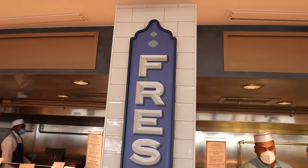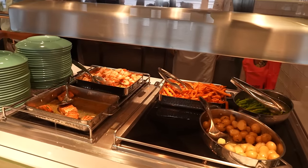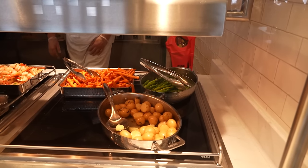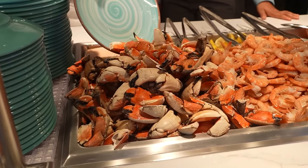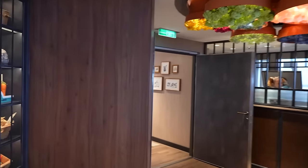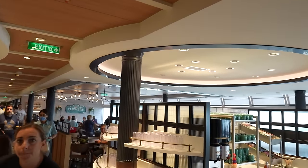All right, I actually came all the way back to the aft of the ship and we're going the other way. This is a place called Fresh Fare that has salmon steak and shrimp and sweet potato fries, minted fingerling potatoes, buttered green asparagus, and then they have chilled crab claw. We've got some chilled shrimp and then some marinated mussels. And so this is actually a little bit more confusing and a little bit more confined than I would say that Cabanas is on the other ships.